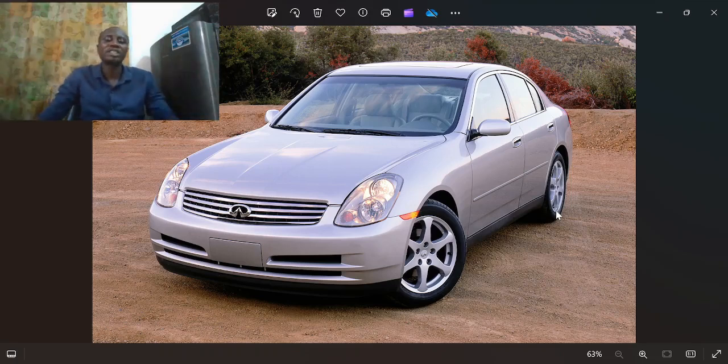Before I get to the engine, let's look at the cars first. This is the saloon version, the front view of the G35. I don't know if it was facelifted before the G37 came out. It's possible. Like I said, please note that I'm not an expert or specialist on Infiniti, but I have some understanding. Towards the end of the video, I also talk about some of the issues I gathered from users that understand these systems and how they were able to resolve them. I'm going to point them out.